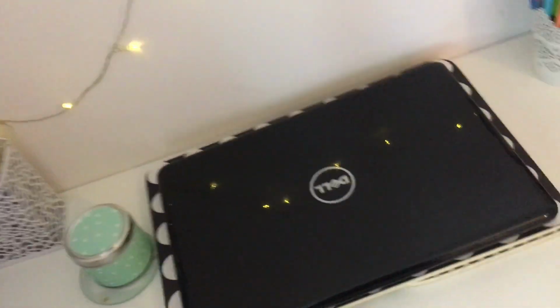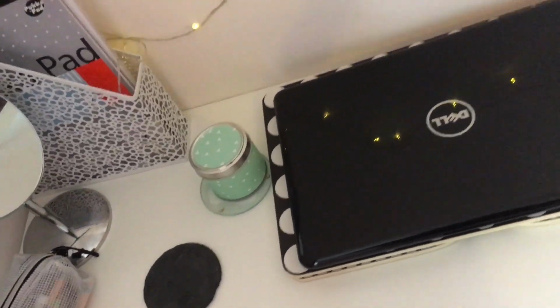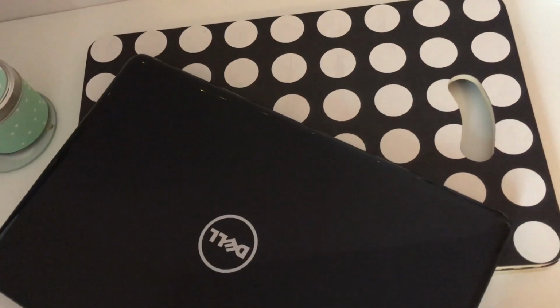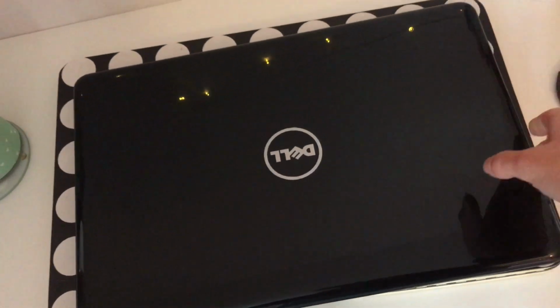A couple of people have actually asked what my laptop is, but I don't know for starters, and secondly it's actually not a very good laptop. It's so slow. And then I have my laptop stand, which was a really frequently asked question as well, and this is from IKEA, but I'm not sure if they still do them.